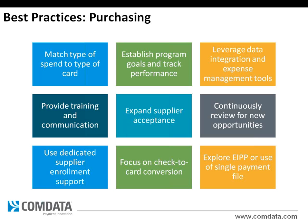You want to be able to leverage this information, whether it's a T&E program or a purchasing card program or a fleet card. You want to leverage those card transactions into an integrated expense management tool. Get away from Excel spreadsheets, get away from manual processes, and go to an automated solution. It's efficient, it's not difficult to transition to, and it's available to you today. So reach out to your service provider and have that discussion.